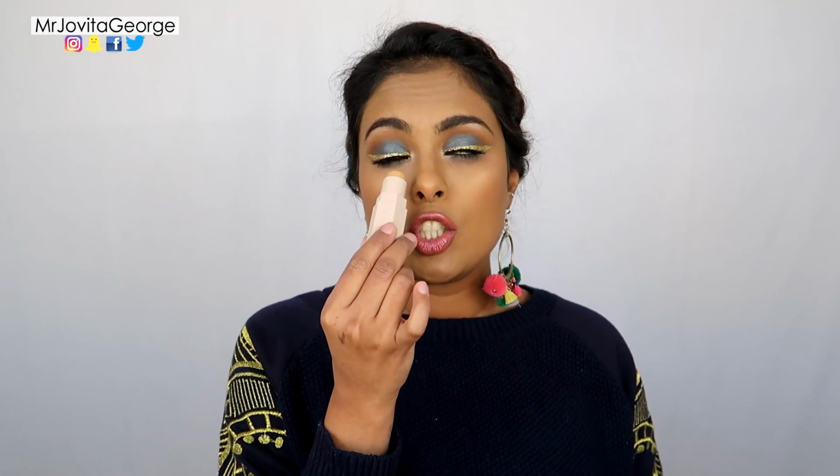And now we have a stick concealer, and this is from Fenty Beauty. This is the matte stick in the color caramel, and this is like my skin tone, maybe half a shade lighter than my skin tone, so it is just perfect to hide my under eye circles if I don't want that crazy highlighted effect, just to have a very natural look.